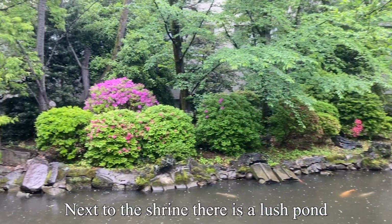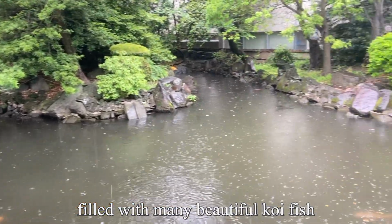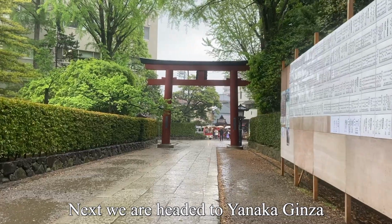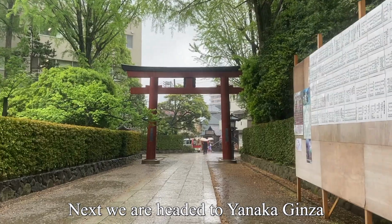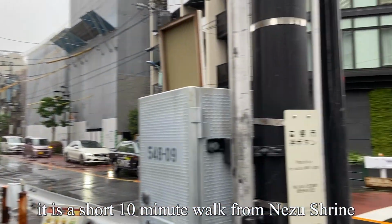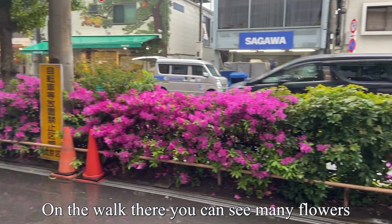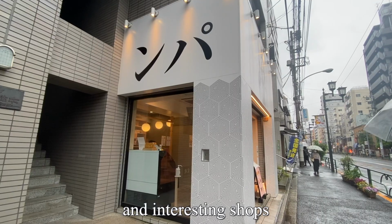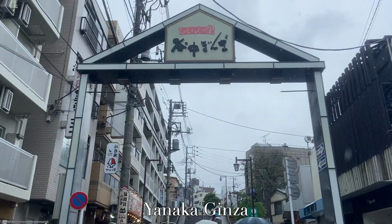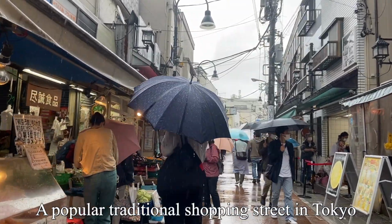Next to the shrine, there is a lush pond filled with many beautiful koi fish. Next, we are headed to Yanaka Ginza. It's a short 10-minute walk from Nezu Shrine. On the walk there, you can see many flowers and interesting shops. A popular traditional shopping street in Tokyo.